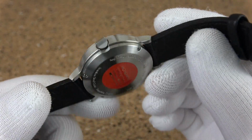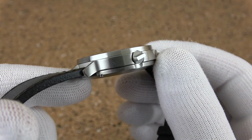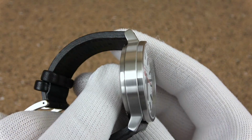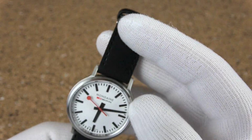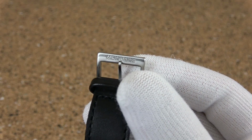But yeah, really, it's the case and the details. The brushing is really well done around the watch. The strap is actually really nice too. It's got a signed buckle.